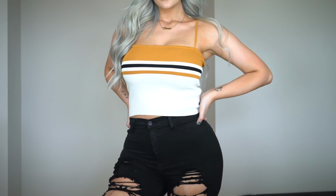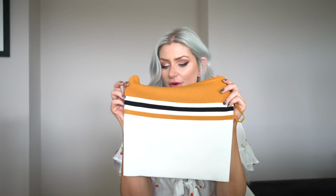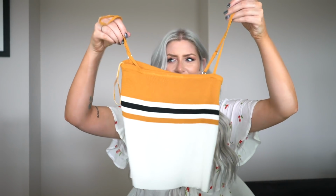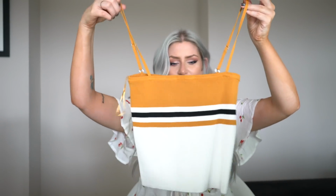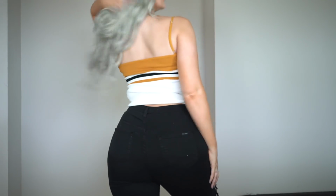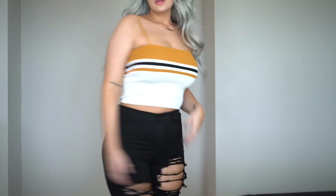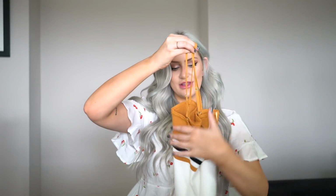I absolutely love this. It's this gorgeous sort of cream white, with a raw sienna color on top and a black stripe. I just absolutely love the fit of this top. I think it is just so cute. I am so excited to wear this in the summer. You could wear this in the spring or the fall, pair it with a cute little denim jean jacket and just some cute jeans. I think that would look absolutely adorable. I picked this top up in a size medium.